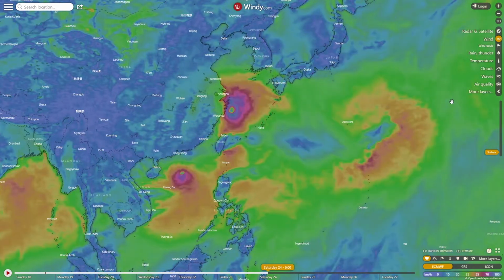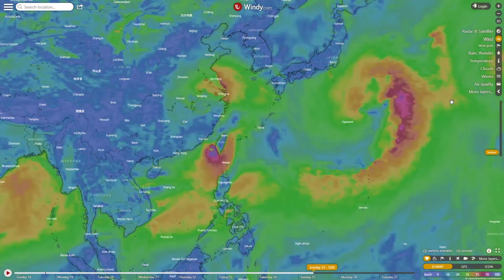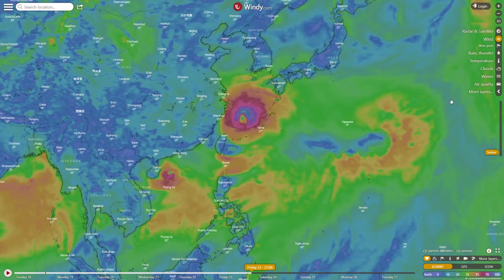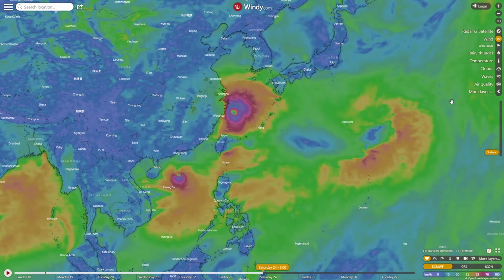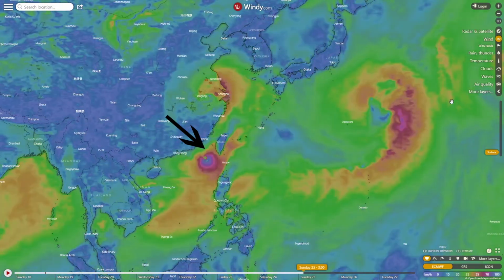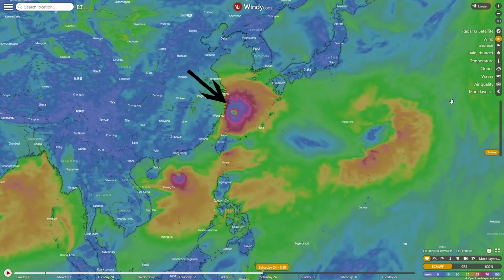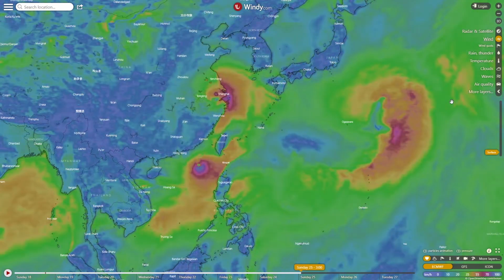is heading in towards China, and that is by next weekend, basically. And now what have we got going on? So we've got these two storms. This one somehow has remained offshore and is now back out into the South China Sea, while the other one is heading into China as a pretty nasty looking typhoon.